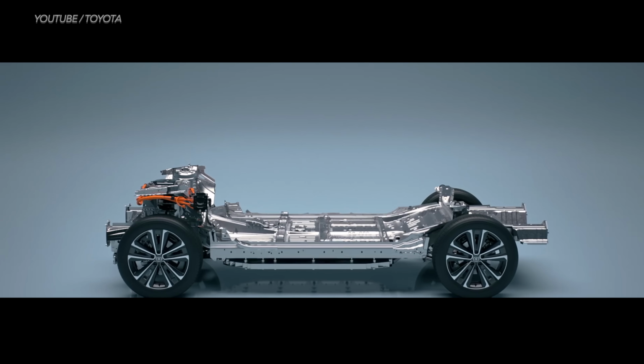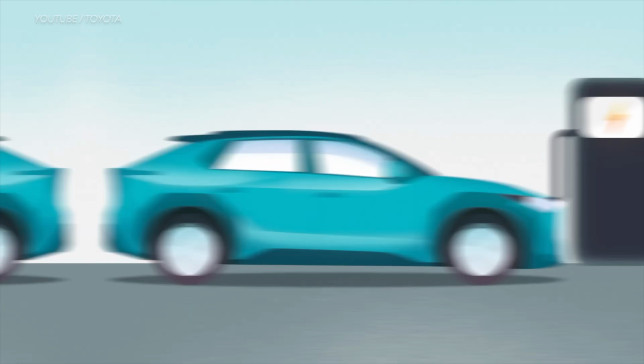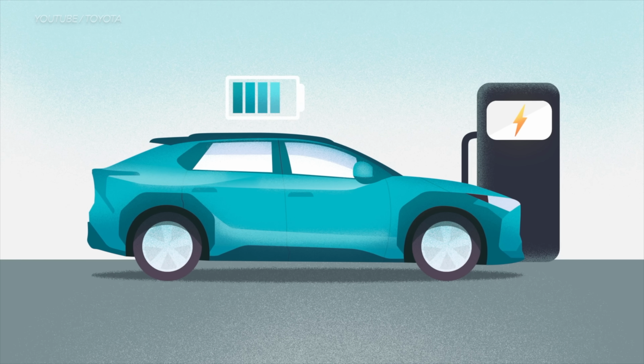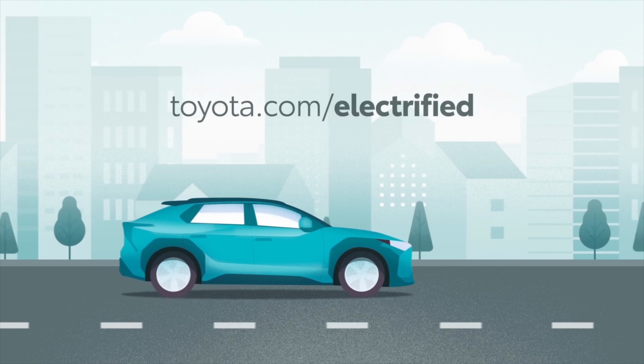In the long run, though, they said that their goal is for battery electric cars to make up more than 30% of total sales from Toyota and Lexus combined. Actually, that's quite a bit. In a way, they have no choice. The 2035 combustion engine ban is coming, whether they like it or not.